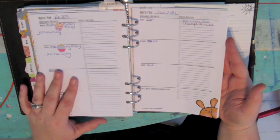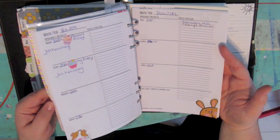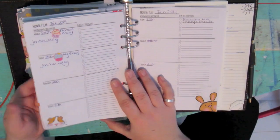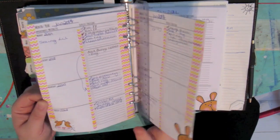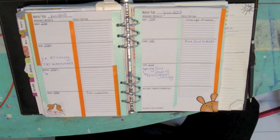We will cover more on decorating as the weeks go on, but obviously I don't want to make this too massively long a video. So there you go. That's just a look at some of my pages in my Filofax.